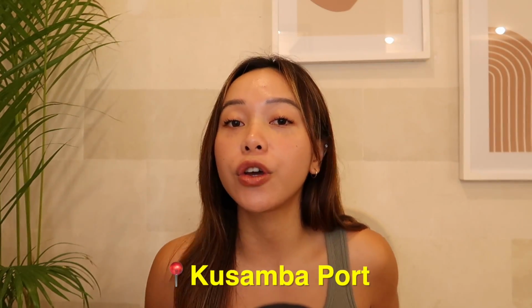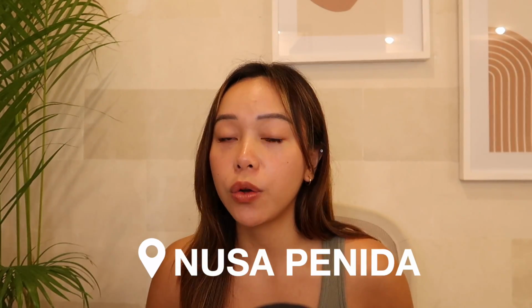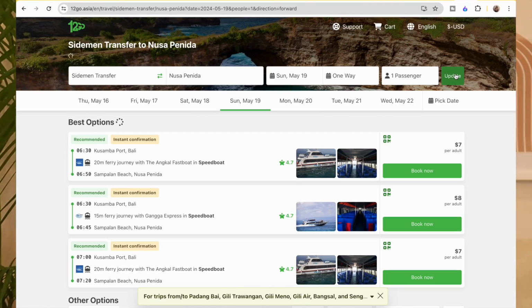From Sidemen, you can head to Kusamba Port where you can go to Nusa Penida. Most of the boats here operate from 6:30 a.m. to 5 p.m. The ticket to Nusa Penida usually costs around $7 to $9 per person, and it takes around 20 minutes to get to Nusa Penida.